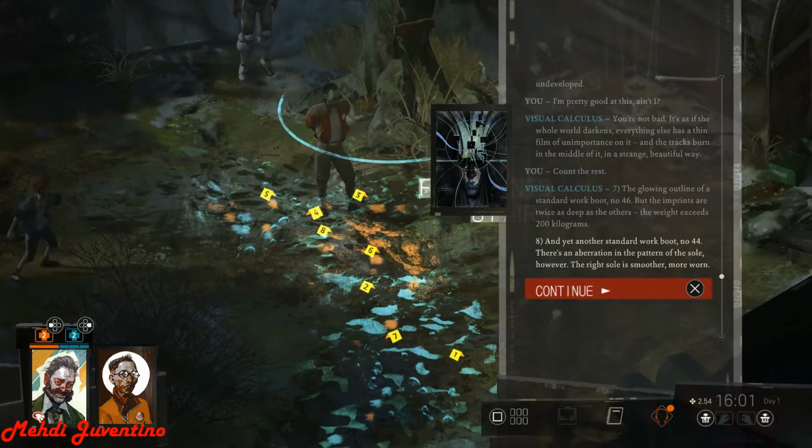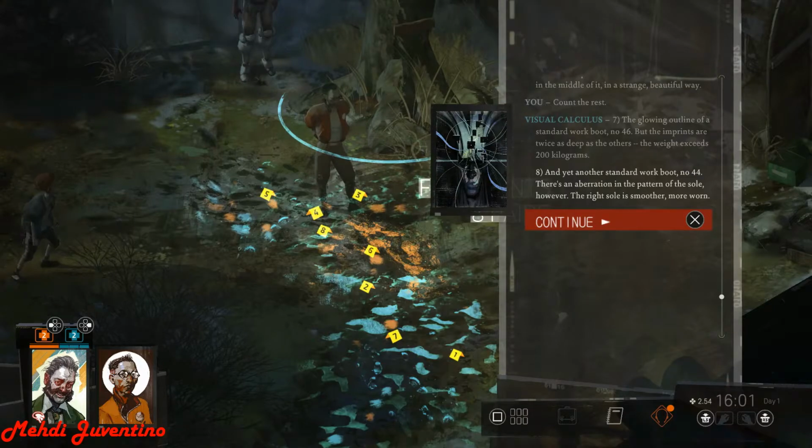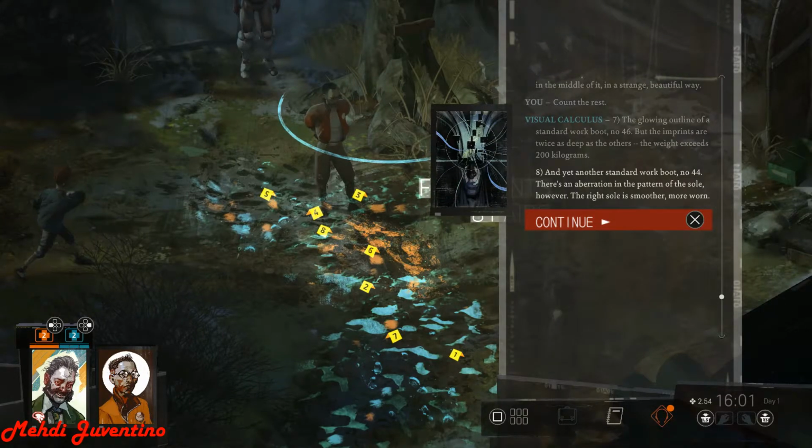8. And yet another standard work boot, number 44. There's an aberration in the pattern of the sole, however. The right sole is smoother, more worn.